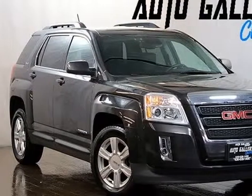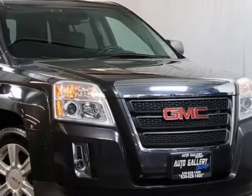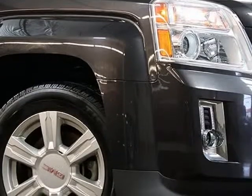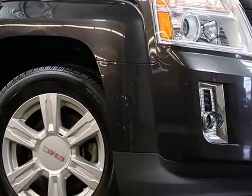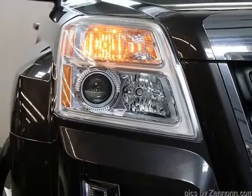This 2014 GMC Terrain is brought to you by Auto Gallery Chicago. SLE-2, quad backup camera, heated front seats, 2.4L 4-cylinder engine, 6-speed automatic transmission, cruise control, power windows, power door locks, gray metallic exterior, black leather interior.